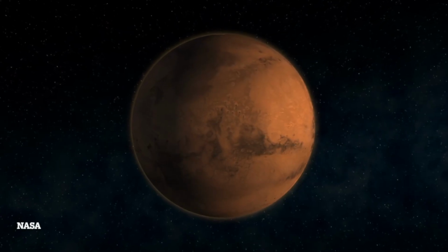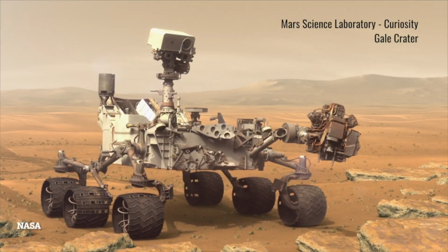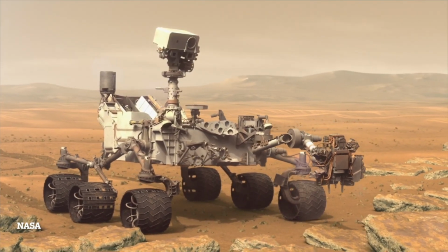But when you think about really small molecules, they tell you less about whether there could have been life on Mars. You really need to get to larger and more complex molecules that can help you understand that question. And that's what this paper was about, detecting the largest molecules we've seen to date on the surface of Mars.